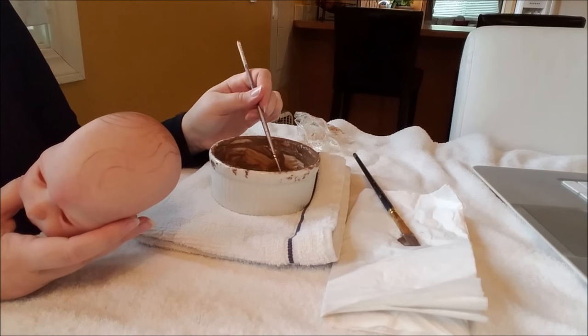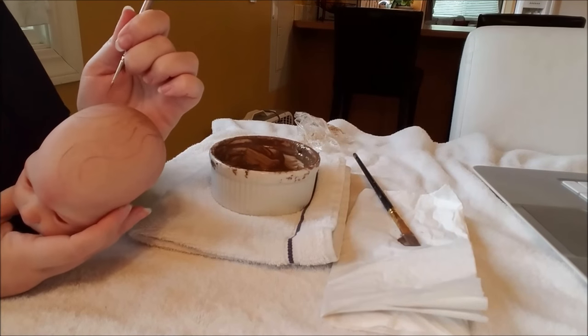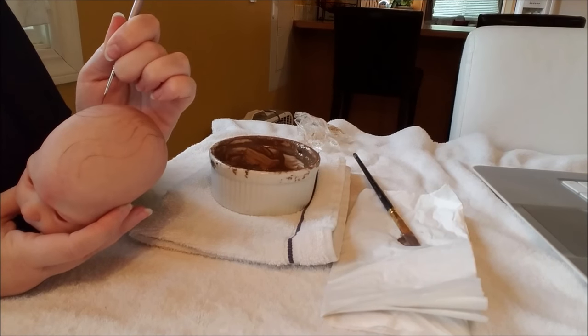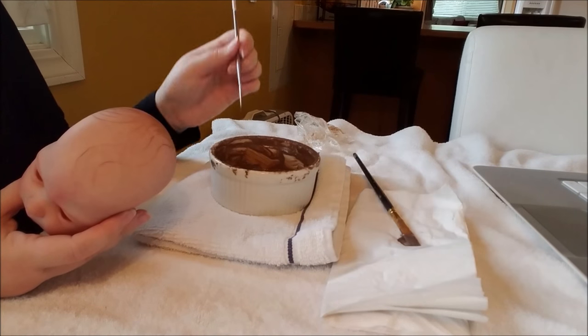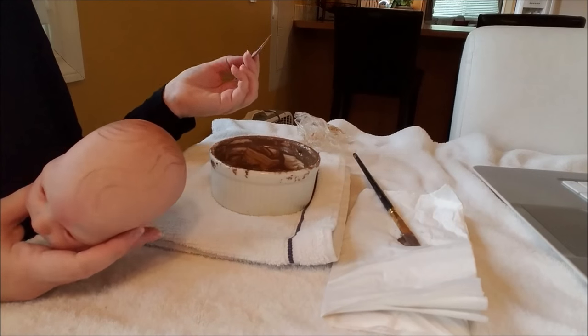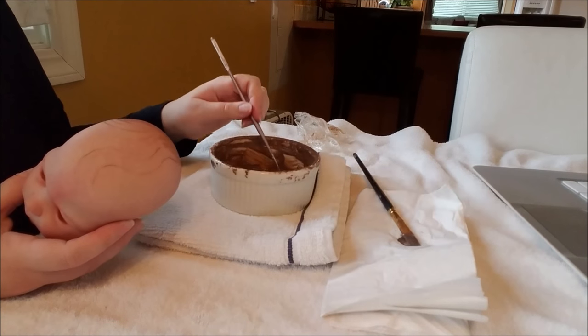Good kit to paint for beginners. I would just say go with something inexpensive. When you're a beginner, you don't want to drop, you know, $120 on a limited edition kit.